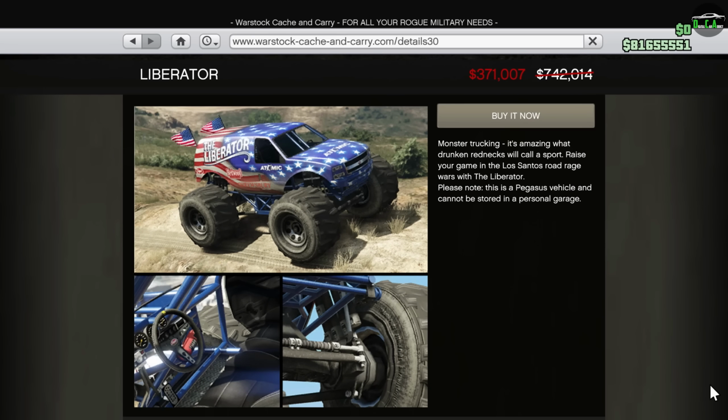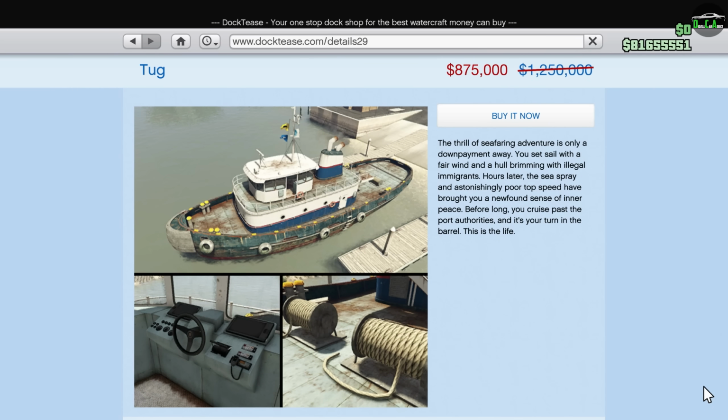Moving on to the Warstock website, we have 50% off the Liberator monster truck. Remember that this is a Pegasus vehicle with no customization. And lastly, moving on to the DocTees website, we have 30% off the Tugboat.